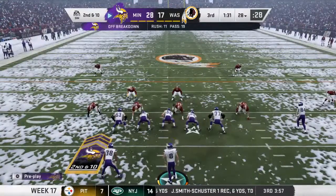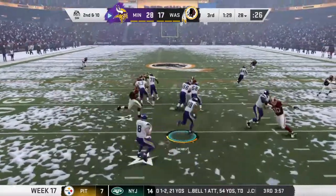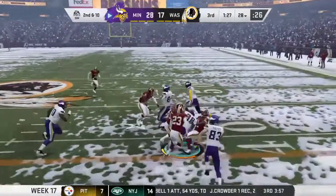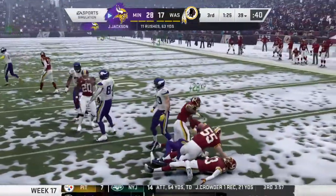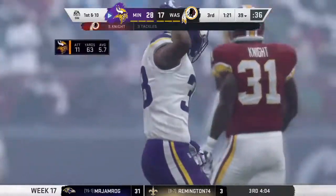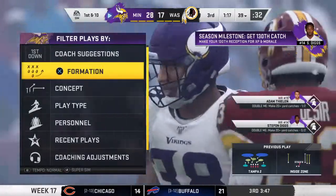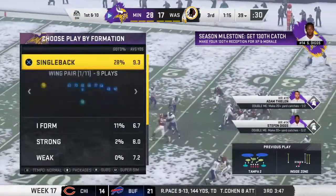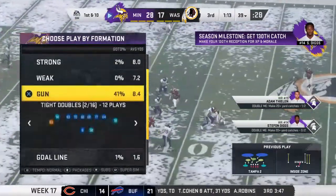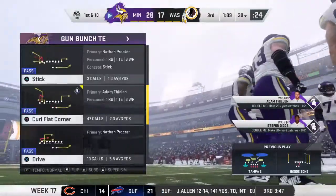So now 2nd and 10 after the incompletion on first down. On second down, this is Jackson. And he gets this one just shy of the 40, down at the 39. It's a gain of 11 as the Vikings pick up the first. Now, this is an example of breaking down a defense, because on a lot of these runs, he's getting past the point of attack, and guess what he's doing? Forcing the secondary guys to have to make a lot of tackles.